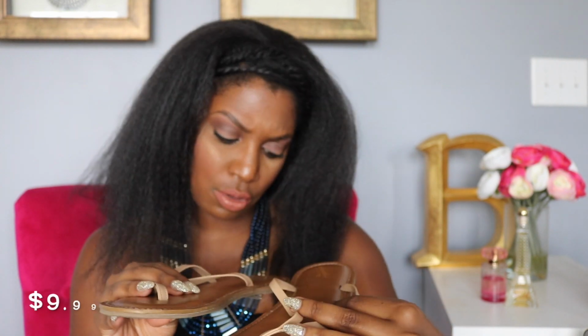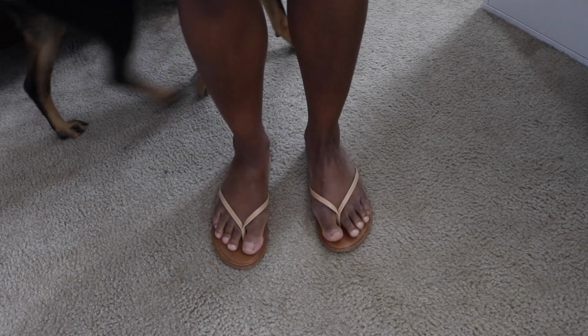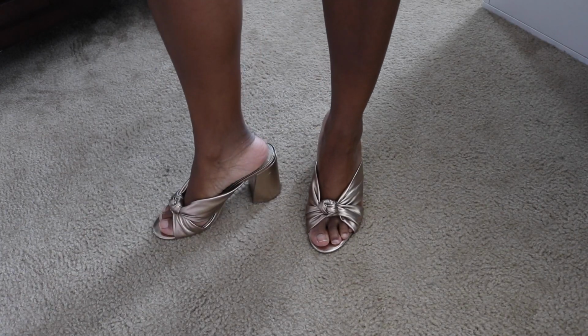And then I purchased this, it's the same brand, Universal Thread. And these are just a nude, good nude for a brown girl. And last but not least, these are DV, and I'm not sure what DV stands for, but y'all, I clearly been killing these. They look different depending on what you wear.